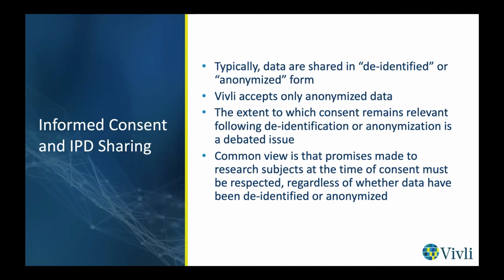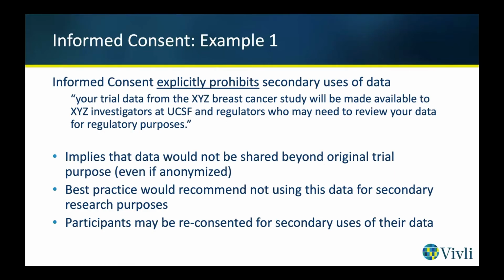So 2 examples then of informed consent. One is informed consent that explicitly prohibits secondary uses of data. You may see here that your data will be made available to certain investigators and regulators. So that is stating explicitly who is going to get the data, and implicitly it's saying that the data will not be shared beyond the trial purpose, even if it were anonymized. That's how I think the reasonable person would interpret that statement. So the best practice, if you were to have this kind of informed consent, would be not using this data for secondary research purposes, but participants may be reconsented if there was an interest in secondary use.